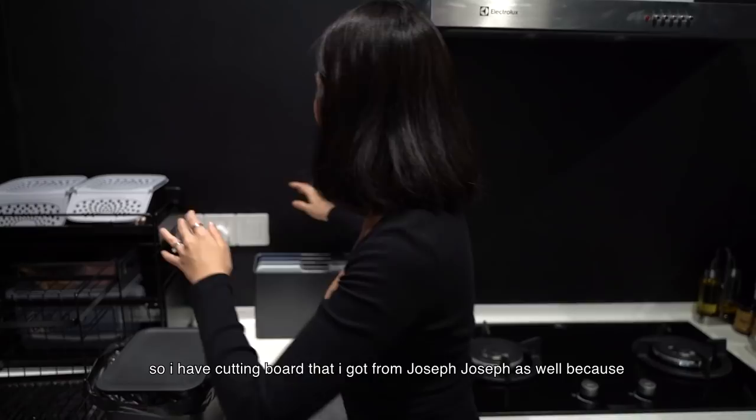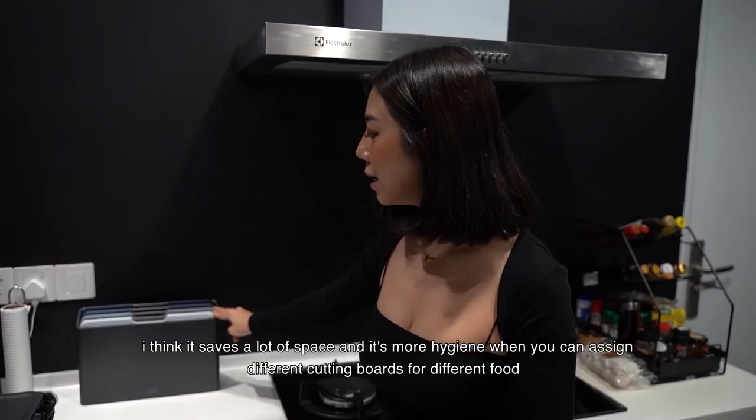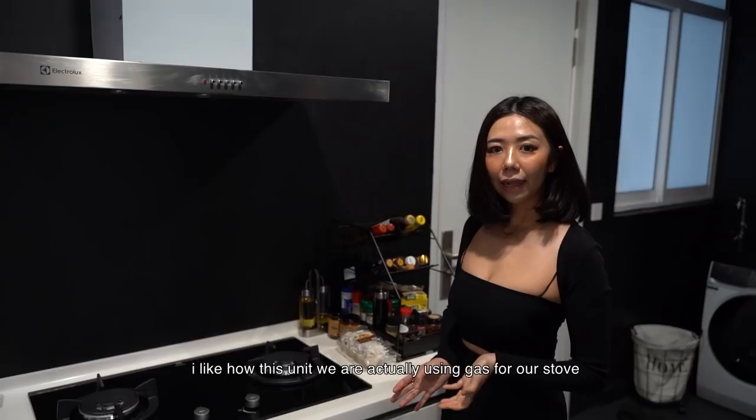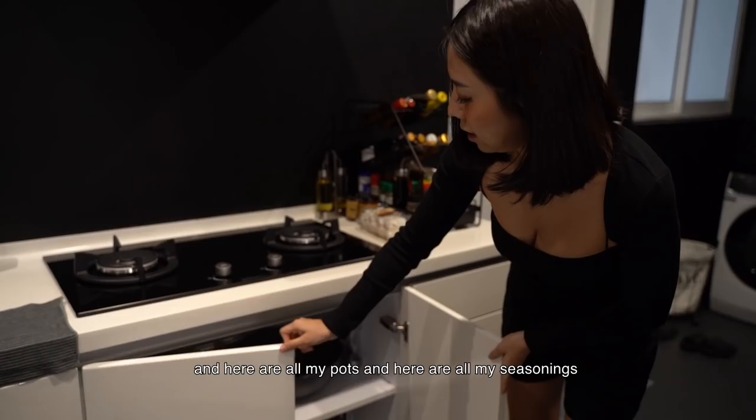I have a cutting board that I got from Joseph Joseph as well, because I think it saves a lot of space and it's more hygienic when you can assign different cutting boards for different food. So this is the stove area. I like that we are using gas for our stove. And here are all my pots. And here are all my seasonings.